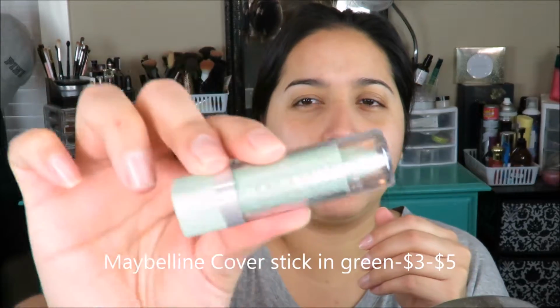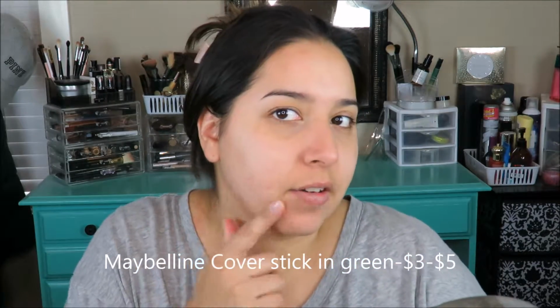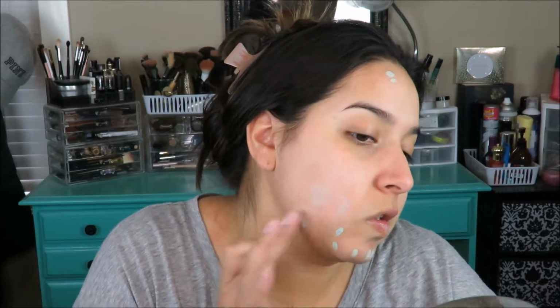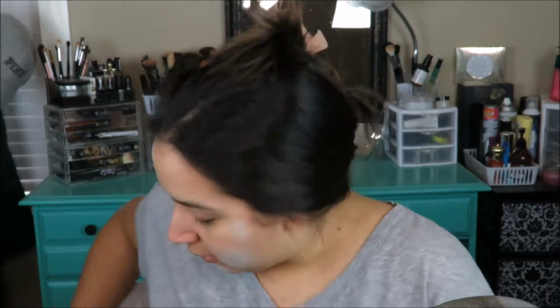So what I'm actually going to do today, and I do use this sometimes, is the Maybelline Cover Stick Correction Concealer. It's in a green color here. And I use this to cover up some of the red marks on my skin from blemishes, so it blends in a little bit better with my foundation. Like so. And then I just take my finger and dab it to blend it into my skin. And I do have a towel right here.